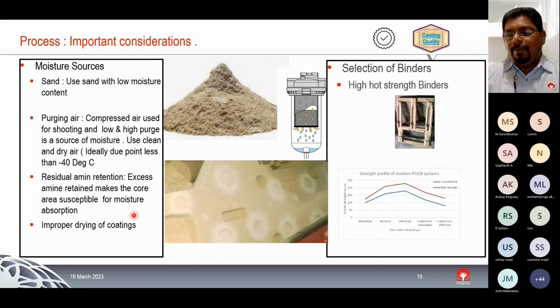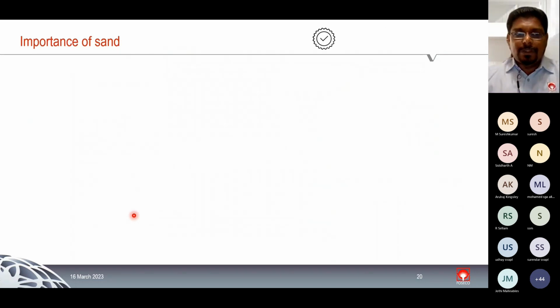So if you compare a conventional binder system, at least 20 to 30% higher strengths, high hot strengths and cold strengths are nowadays available. So these are the major important considerations in the process.